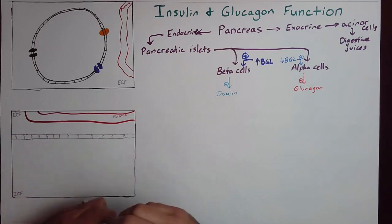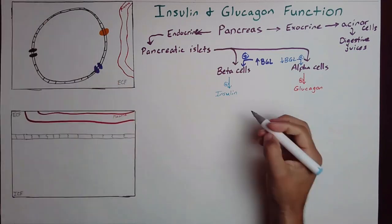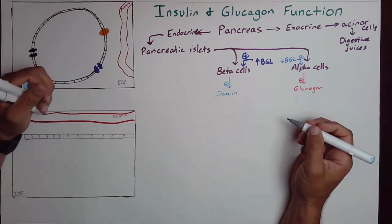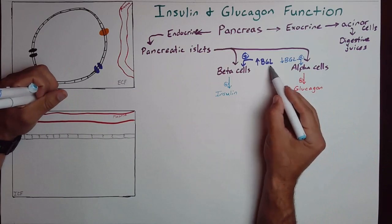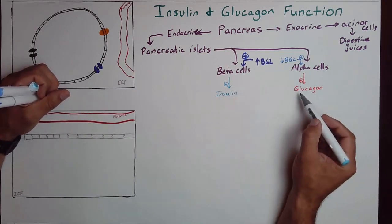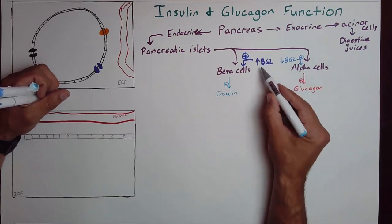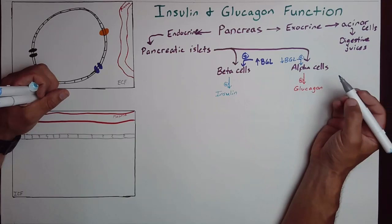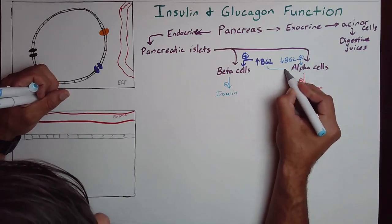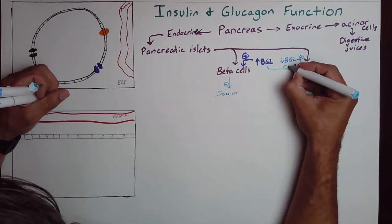But I want to get it out of the way up front and early that insulin and glucagon are antagonists. What this means is if blood glucose levels are high, we want to secrete insulin. At the same time, we actually want to inhibit glucagon release, and it's directly inhibited by this increase in blood glucose levels. So as blood glucose levels are increasing, they're going to go over here and talk to these alpha cells, and they're going to turn them off.